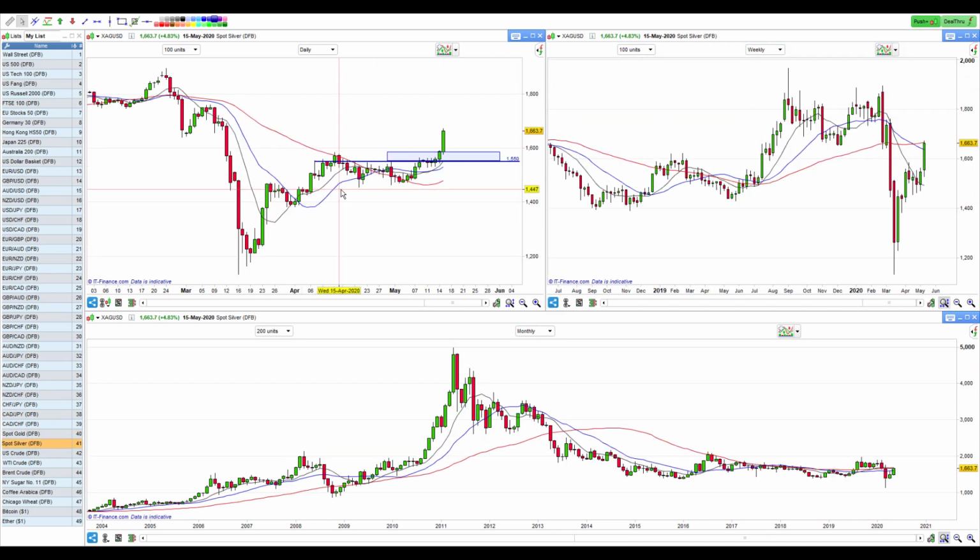So silver is very interesting. Some of my colleagues actually had already identified silver as looking interesting in terms of its key levels. So I'm just adding to that now. Yes, I like the breakout to the upside. And again, I'm looking for pullbacks into the area, sort of between the 1600 and 1550 level for pullbacks on the lower time frame, looking for long opportunities.